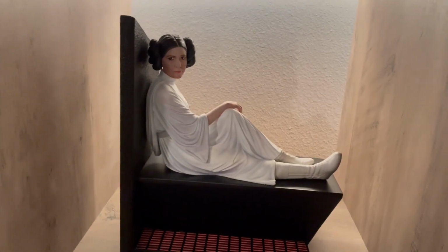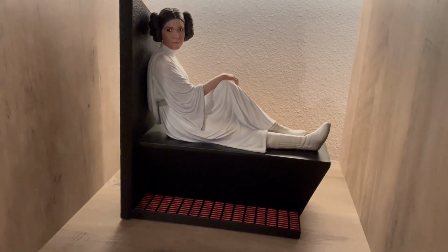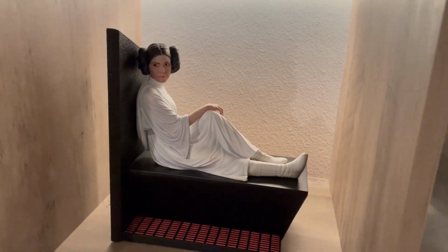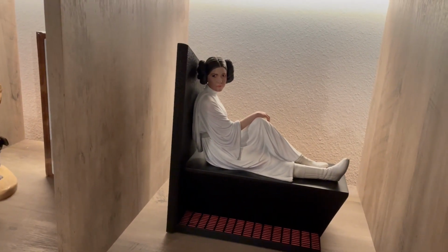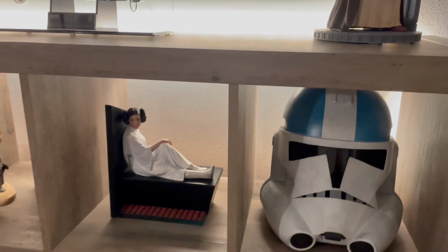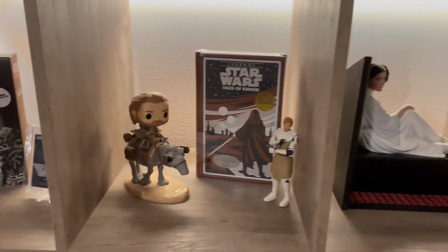Next to that is the Milestones 1/6 Leia. This is from when she was in the prison on the Death Star. This came out really, really good. The painting on this is real good. And I'm hoping they make an update to Han and Chewie, and that way I can have more of the original trilogy characters. I want to have more of those in the collection. But like I said, a lot of the Hot Toys pieces are quite expensive, especially the Han and Chewie.